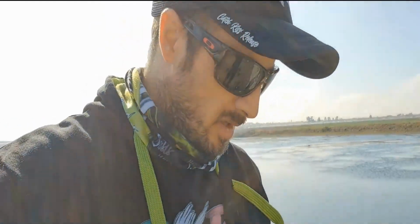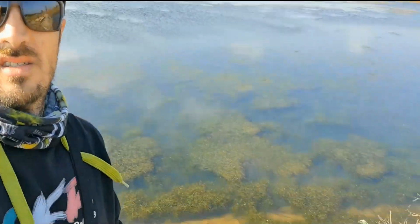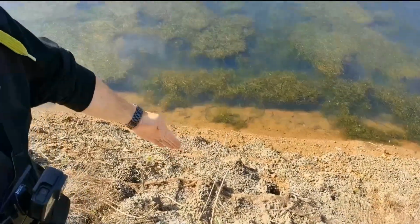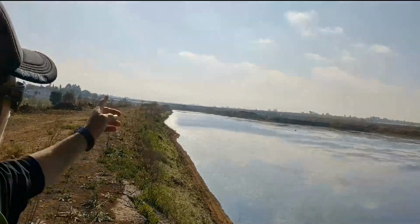I'm at a little farm dam that I've come to quite a while back, but it's quite sad. It's so low. The water used to be somewhere up here, and it's all the way down there. I mean, the other side of the dam, it's just ground. I've never seen it like this.